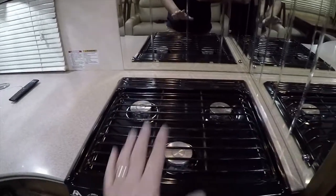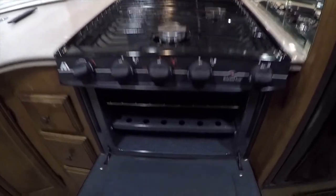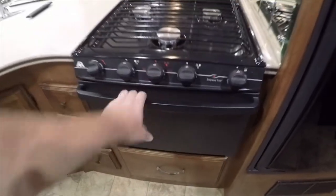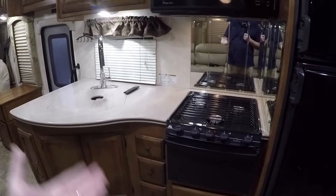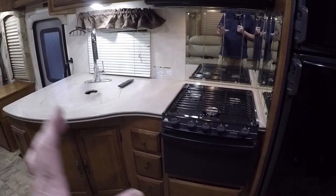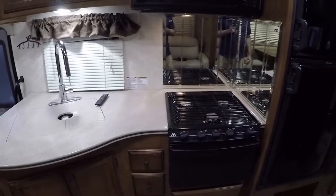Now this is a 3-burner cooktop, but you also have a gas oven. And the gas oven is really important for a lot of cooks, because if you do dry camp, which means you're parking in a primitive campsite, I like full hookup campsites, but sometimes you go to a nice place which is considered a primitive campsite. That means there's no power to plug into.